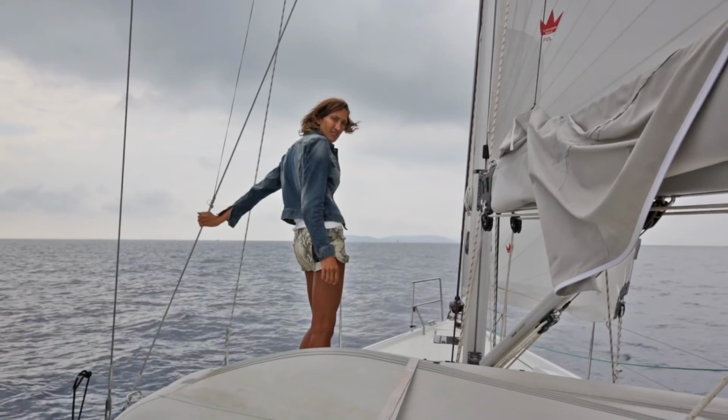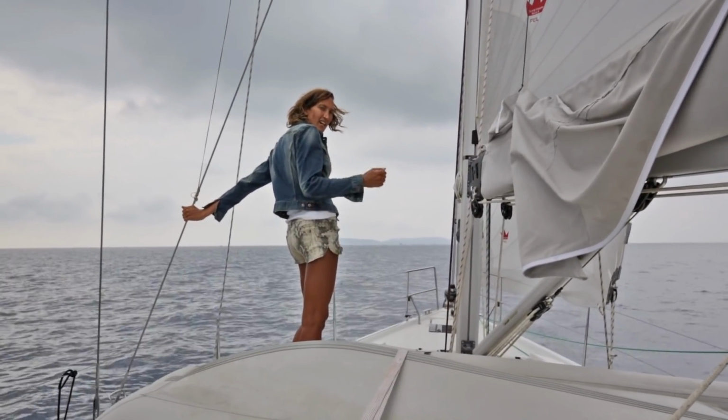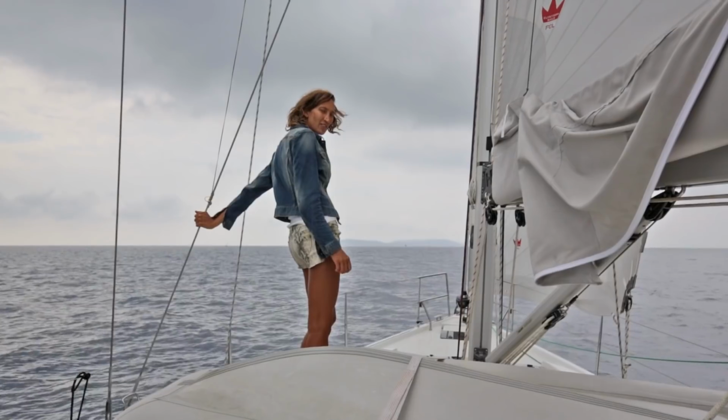Slightly let off. Okay. Yeah, so the outside telltale's luffing, so slightly let off the headsail.